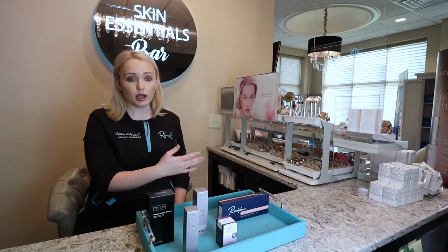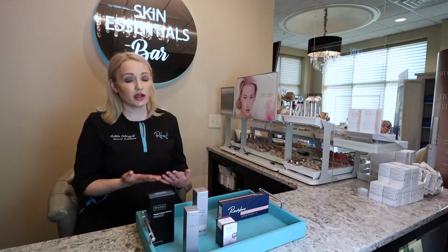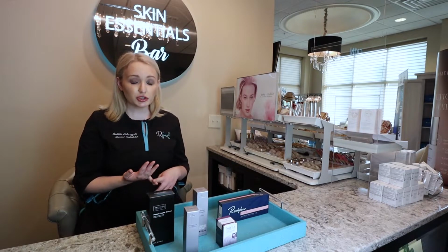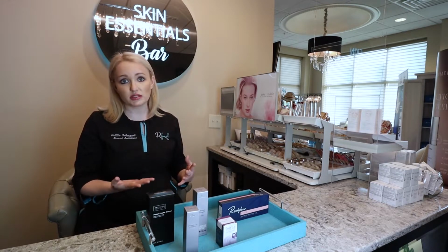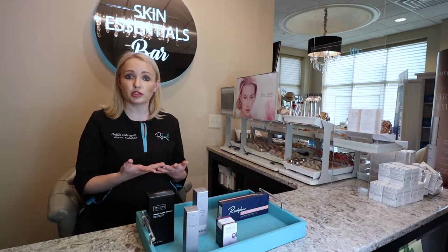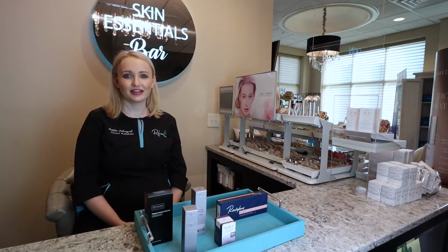Now, skincare treatments that your skin will highly benefit from would be our Hydrofacial, our Diamond Glow, some light peels, microdermabrasion. And those are just some of the things that your skin would highly benefit from. Everything's customizable, personalized, and tailored to you and your skin. Let us customize a treatment plan for you.